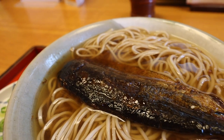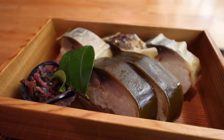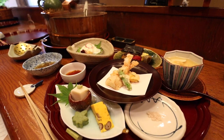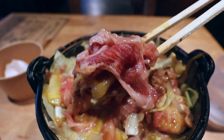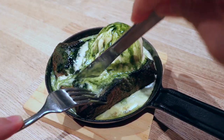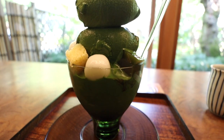So those are some traditional Kyoto cuisines. While they may not have strong flavors like ramen or wagyu, they are delicious in their own way. And to complete this Kyoto food tour, we are going to finish it with matcha desserts. So stay tuned for that.